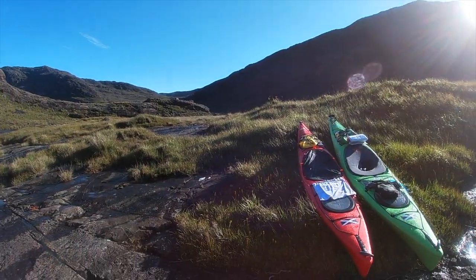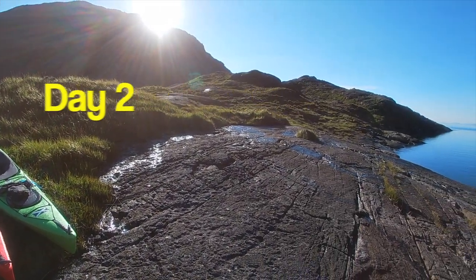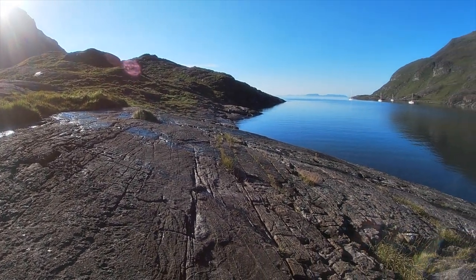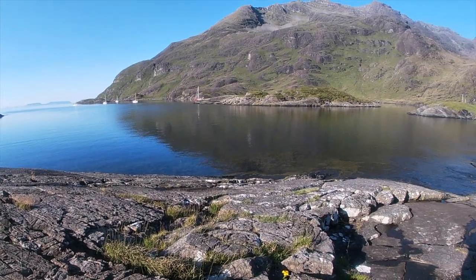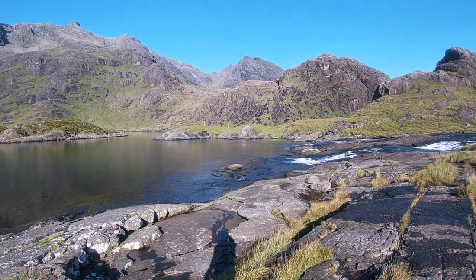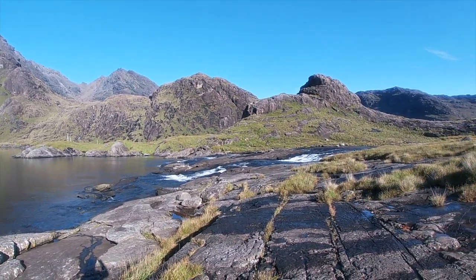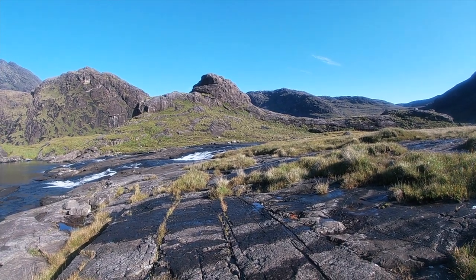Well, the sun's just come up over Sgùrr na Stri there. It's another cracker. Not a bad spot. A bit of breakfast. Still a few yachts in there. The dunes are still there. It's absolutely stunning this morning.